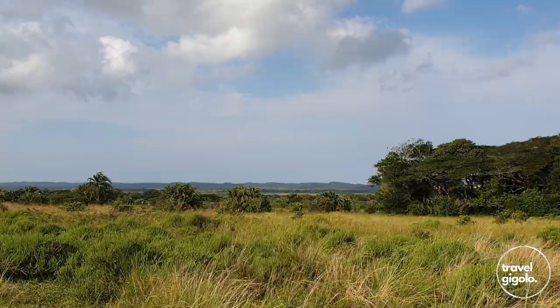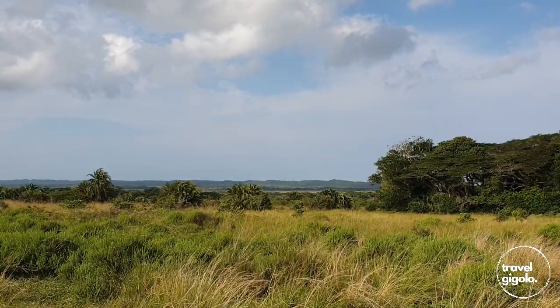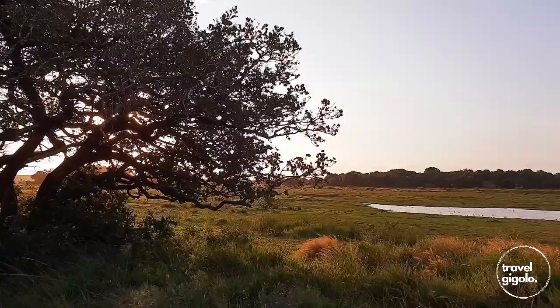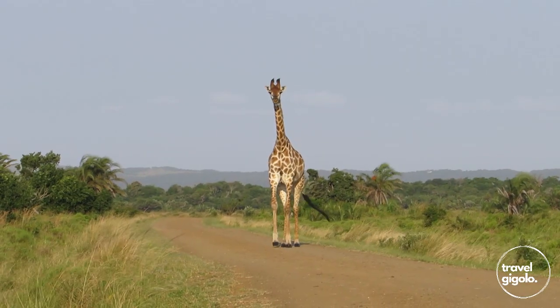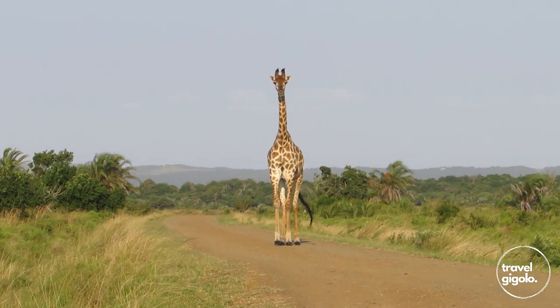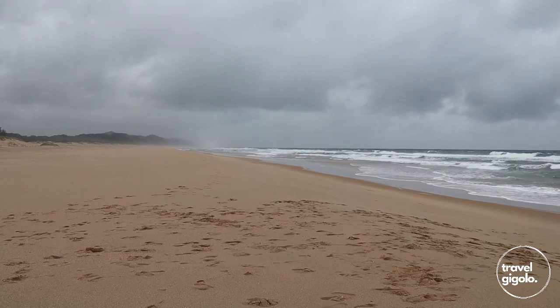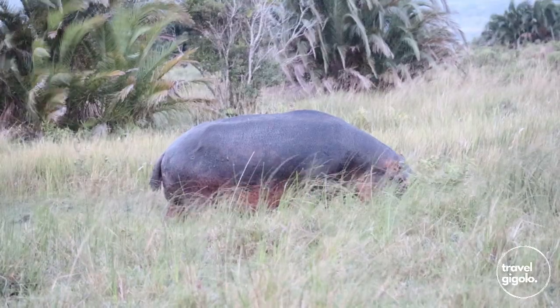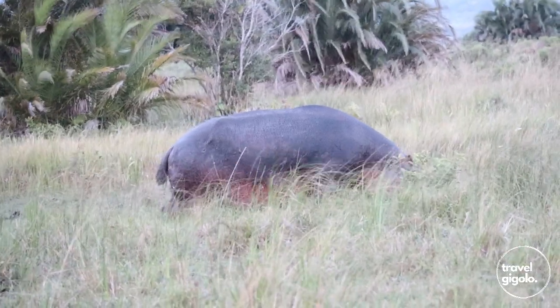Given that the park is so large, we decided to focus on the area around Hluhluwe Gate, which is very close to the town of St. Lucia, as well as False Bay, which is a bit further north. So we visited over a long weekend when there was unusually high rainfall, some of the highest recorded rainfalls in Northern KZN in several decades. So lots of grey skies, but still an awesome visit.